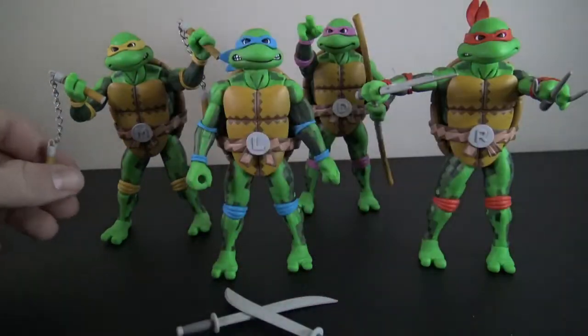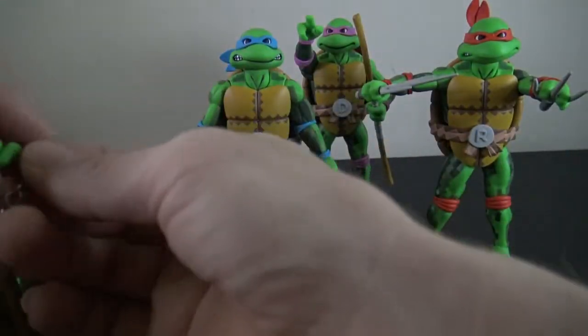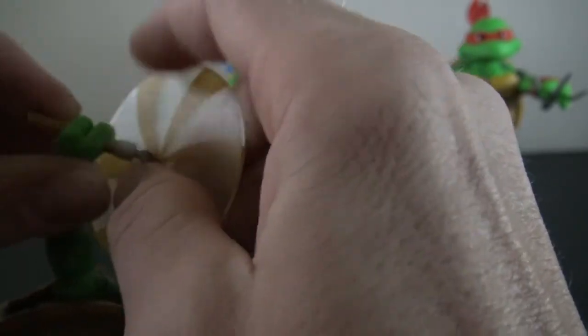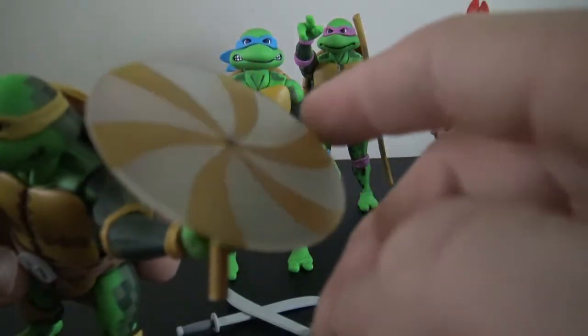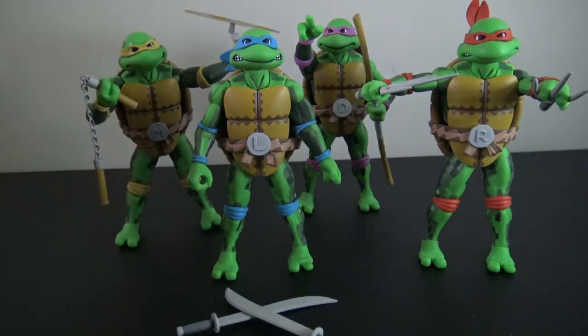Actually, let me demonstrate that, because I had it in the beginning of the video when they were rotating. Gotta find out which one it is. There you see right here, this part pegs off, and then you can just peg that in there like so, and there you go. You got Michelangelo spinning his nunchuck. It doesn't get much cooler than that.